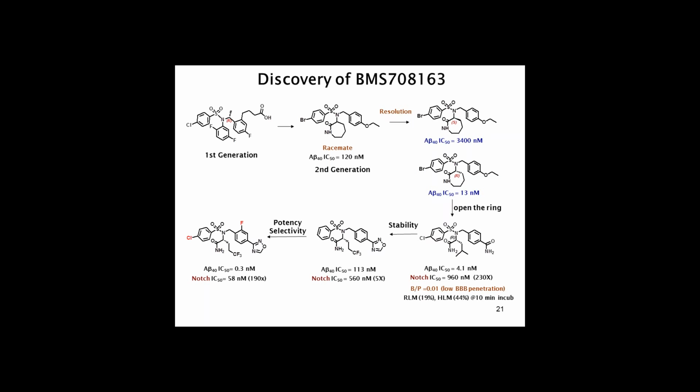And I don't know if people remember what chiral centers are, but at this center, for example, you can have a hydrogen going up and a hydrogen going down. But this data is a mixture of both, 50-50 mixture of both. Then they went on and they resolved it, so they got one enantiomer and they lost the potency. So that tells them then that the R isomer is more potent. They got it to 13 nanomolar.